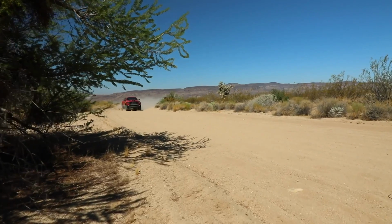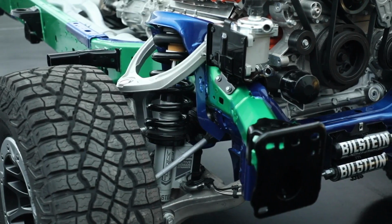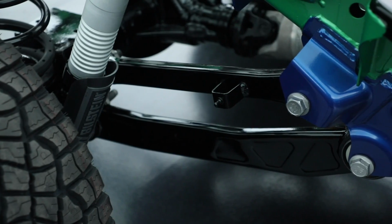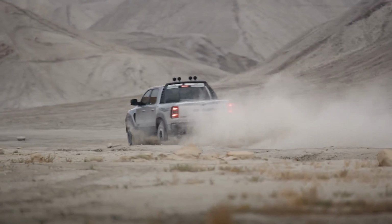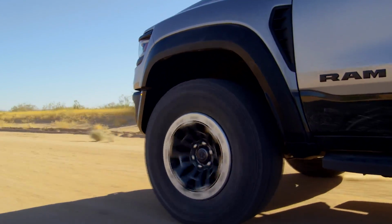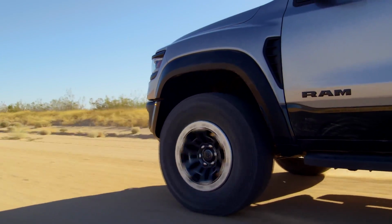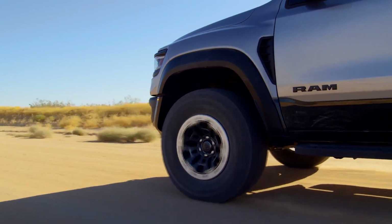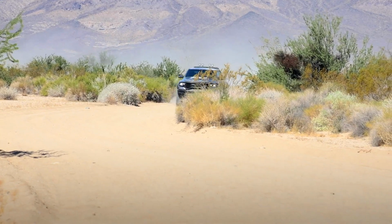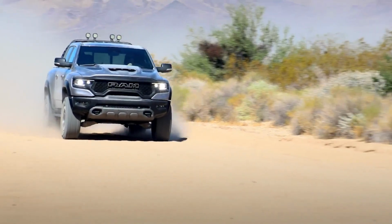The TRX uses a brand new set of Bilsteins designed just for this application. They're called the Bilstein Blackhawk e2 shocks. These are 2.5-inch performance shocks with continuously adaptive damping. There's also a jounce cutoff that operates in 3 distinct and progressive zones, so you don't destroy your truck and back during what Ram calls extreme compression events. We prefer jumps or full send moments.